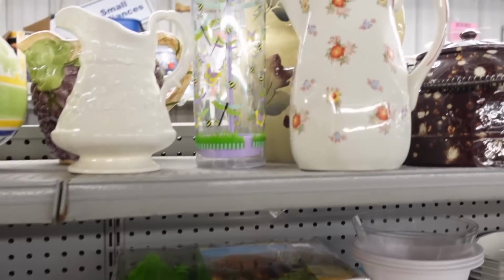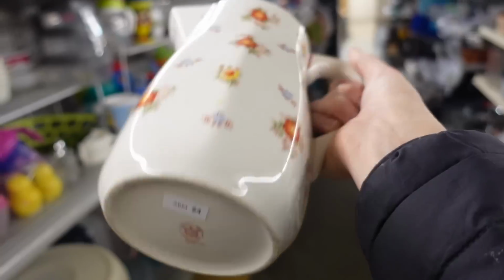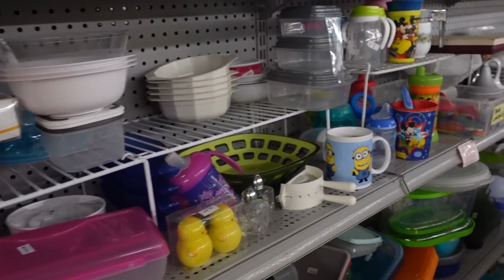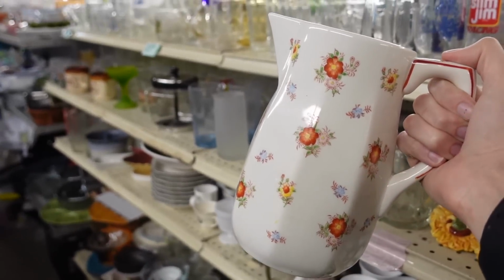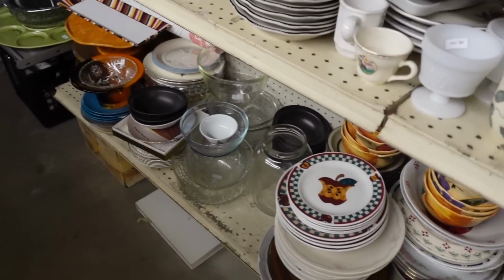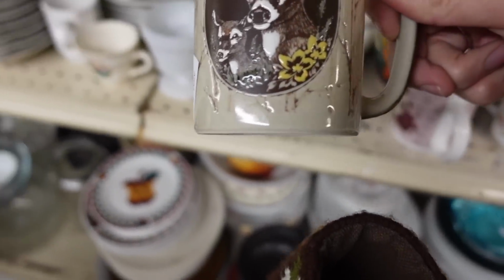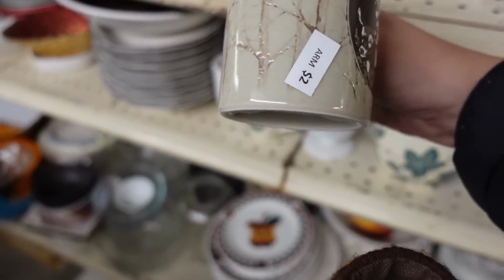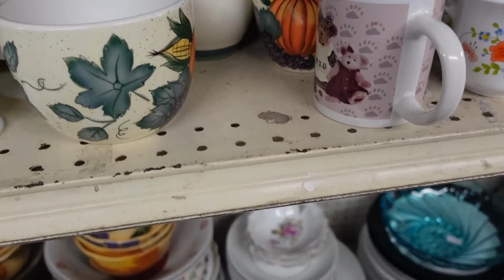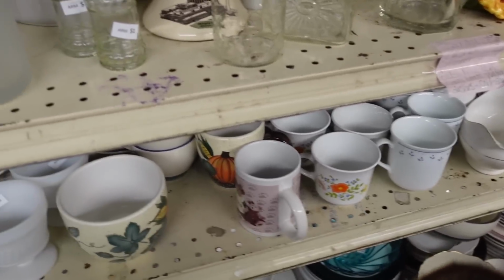Up here on the shelf, I did notice this vintage pitcher that was marked Japan on the bottom for $4. I suspect this is probably 1930s or 1940s, and I did grab this piece. I'm trying to juggle everything, if you can't tell, as I grab this mug, which I suspect may have been Otagiri. It was $2, and it reminded me of Bambi and Bambi's mother back before the tragedy.